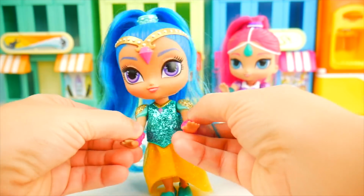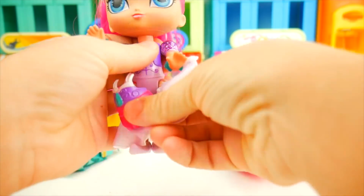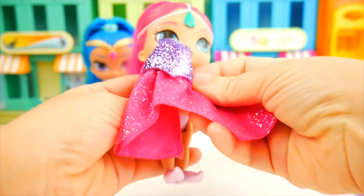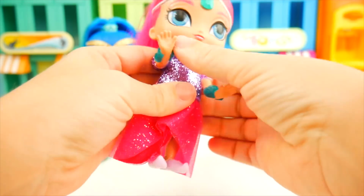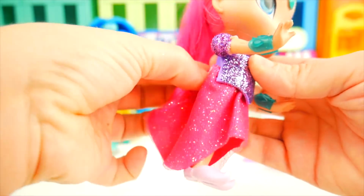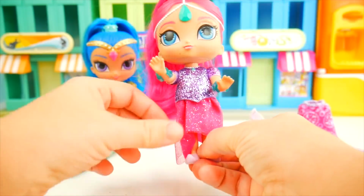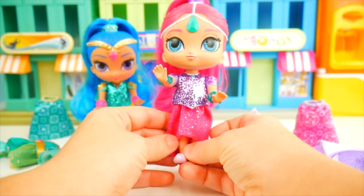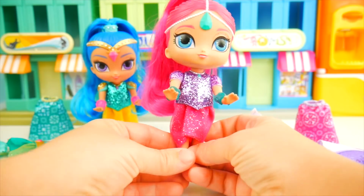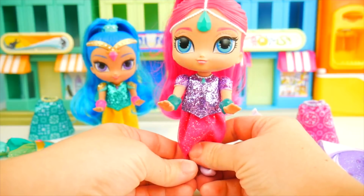Definitely a party dress. I think Shimmer would like to try on another long dress. She's got a sparkly one just like Shine. Okay, let's put these two sparkly dresses on. Okay, perfect. Oh, it's the same kind of design. Short in the front, long in the back. Hers is pink though on the bottom and purple on the top. Wow. These girls will be the hit of the ball if they wear these dresses.